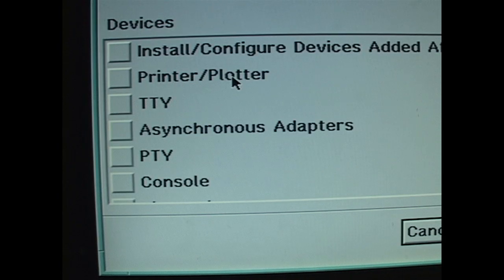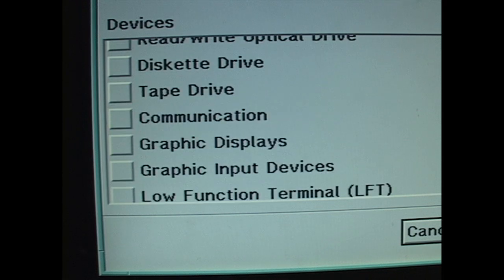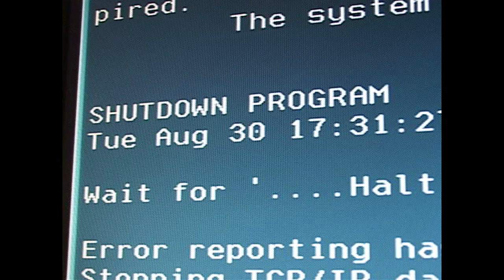Hey, remember plotters? It also came with a more polished graphical user interface called Common Desktop Environment, or CDE, but it would not launch for me, so I can't show it. Obviously, Unix is not my expertise, so let's shut down.